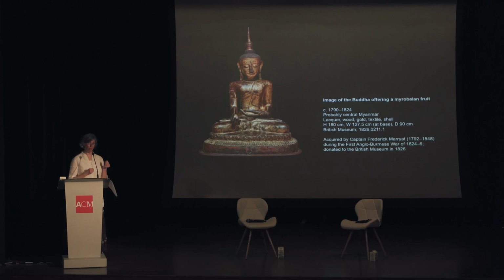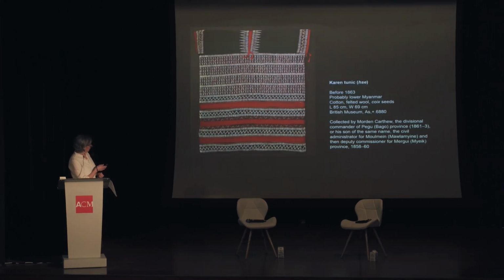from those 2 elements, we know that the image must have been fairly recently made, because these are elements of a style that then became popular over the course of the 19th century. Then we also obviously talked about changes to the way different ethnic groups were treated by the British.